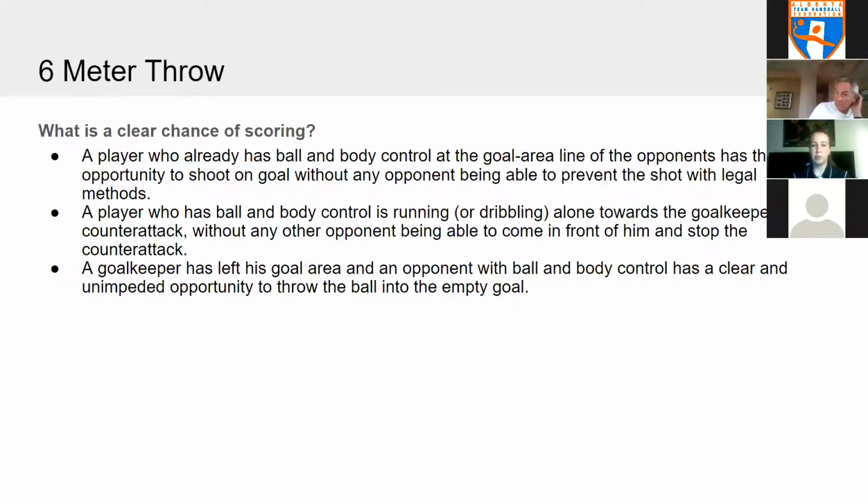Again, what is a clear chance of scoring? Somebody who has full control over the ball, but also his body, who is just outside the goal area and really has no one blocking his path to the goal. The other opportunity is in a counter attack, when a player is in movement, running or dribbling with the ball, completely alone towards the goalkeeper. That would also be considered a clear chance of scoring. And since the goalkeeper substitution gives us opportunities where the goal is completely empty, that will also be considered a clear chance of scoring if somebody attempts throwing at the goal at this time and is prevented by that.